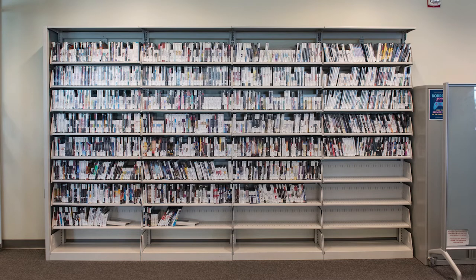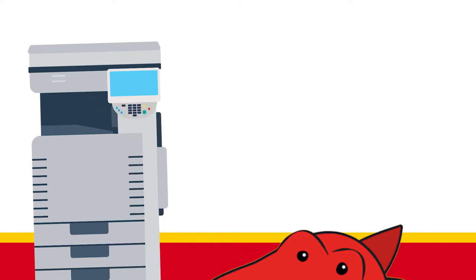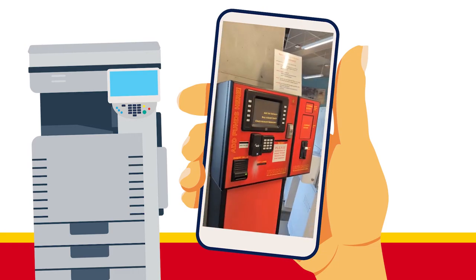And when you're ready for a break, we even have video games. Printers are also available to use with funds on your Unicard. Load funds online or at our kiosk on the TFDL main floor.